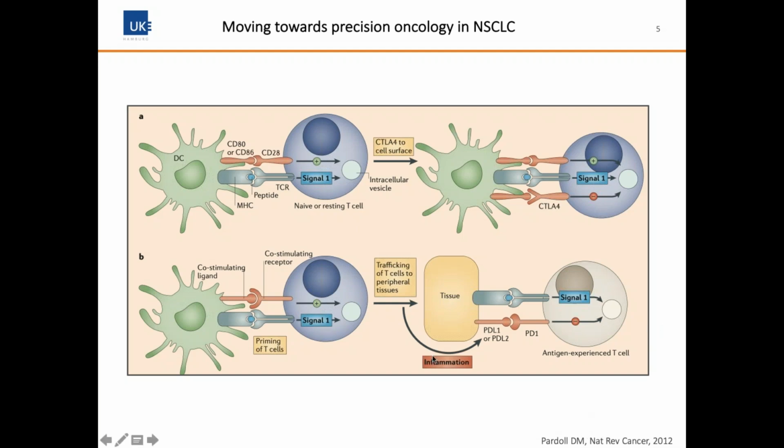With regards to PD-L1, if you have an antigen-experienced T cell in the tissue, and the tissue wants to stop the inflammation, because you cannot have continuous inflammation and at some point it has to stop, the tissue, for example, starts to express PD-L1 or PD-L2, which then binds to PD-1 on the T cell. This leads to an inactivation of the T cells, and thereby to a stop of the immune response.